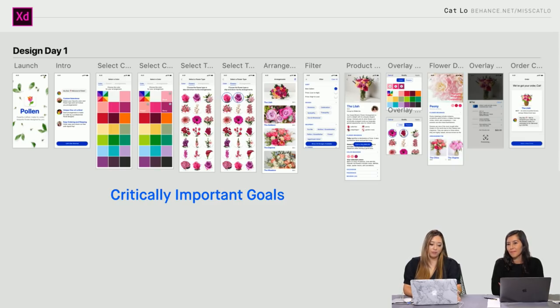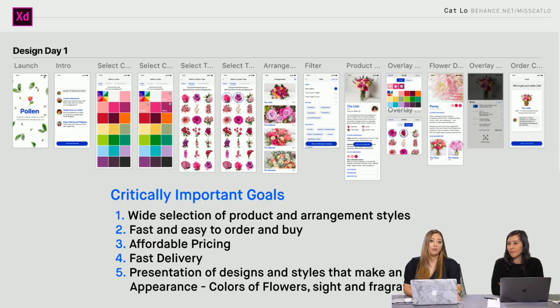So to go through the top five items, this is what we designed yesterday. We'll just finish it up in terms of the visual design. These are the five things. It's presenting a wide selection of products. It's showing what's available at the time. It's allowing the user to tailor their pricing and change the filters. It's showing a fairly fast checkout because it's only showing that you can pay with Apple Pay. And I'm hoping that the presentation of the design in color, fragrance, and sight is very attractive.